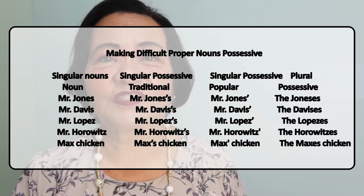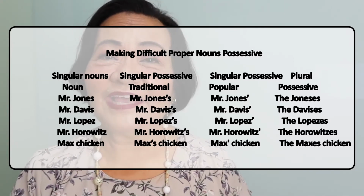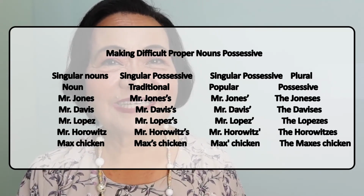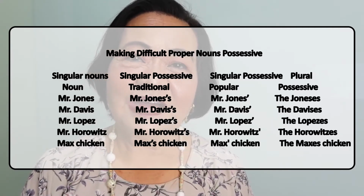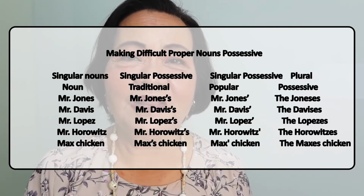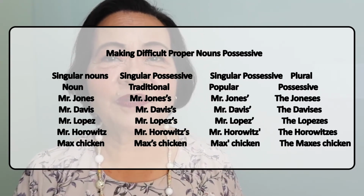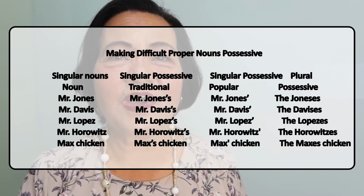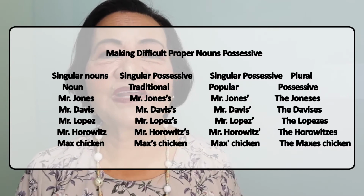What about Lopez? Mr. Lopez. Traditional, Lopez, Z, apostrophe S. And you have to pronounce the extra syllable, the Lopezes. And the possession, according to the popular method, you just add the apostrophe. Lopez, apostrophe. Then, you are referring again to the plural form. You say the family of the Lopezes. Z, E-S. The E-S is pronounced as IZ.